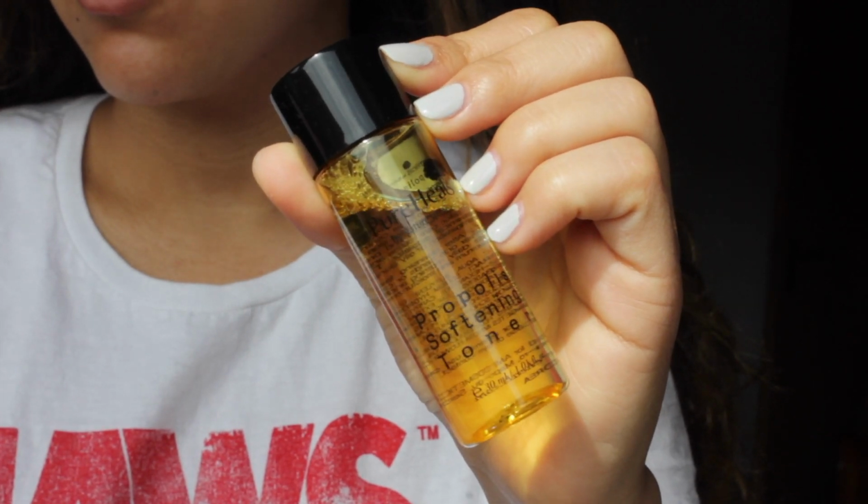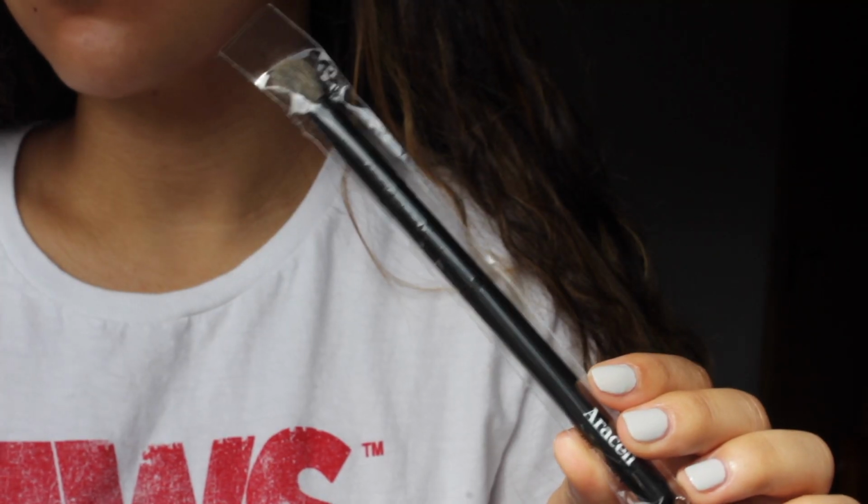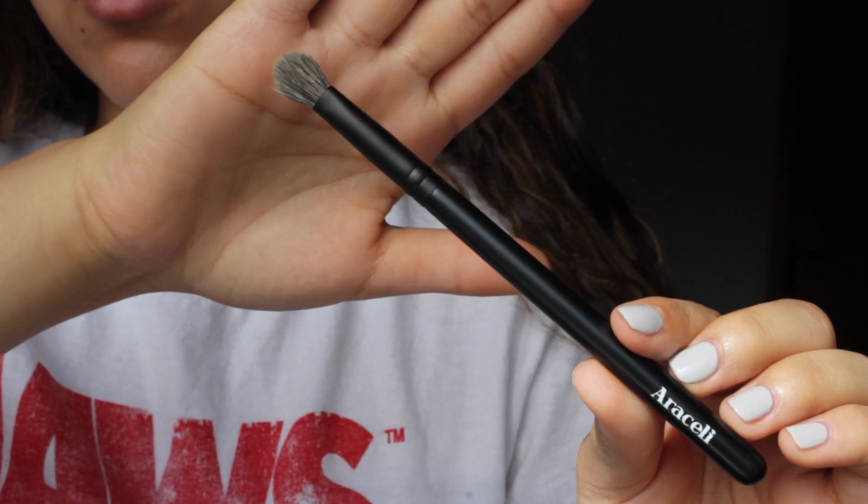The next thing that I got was this Propolis softening toner. It's from PUREHEALS. Really excited to compare this to the toner that I got in my Allure beauty box. I also got a makeup brush, an eyeshadow blending brush from ARACELI. So those are the items that were sent to me, but as I mentioned, I got 2 add-ons.